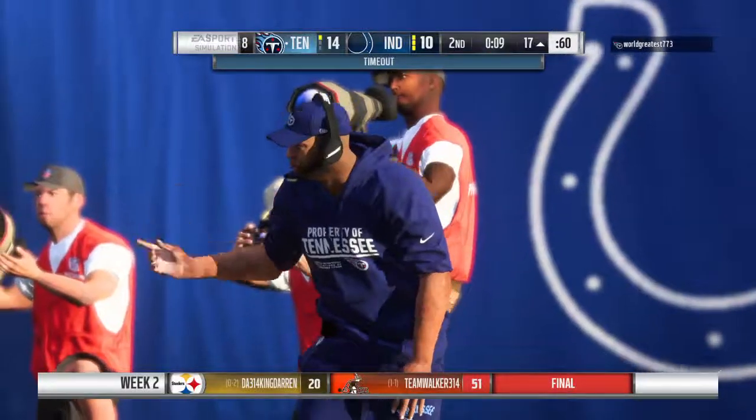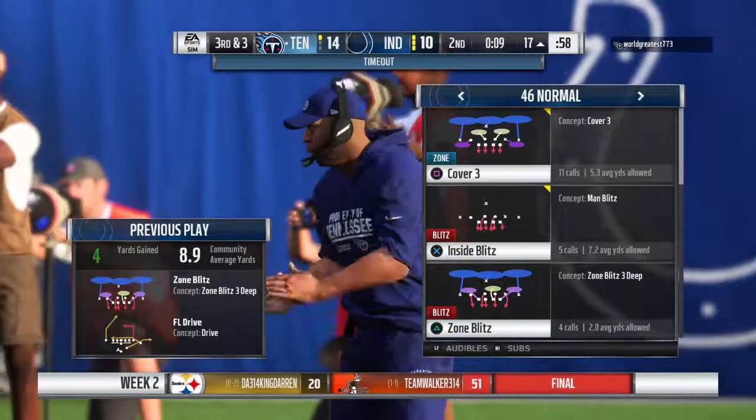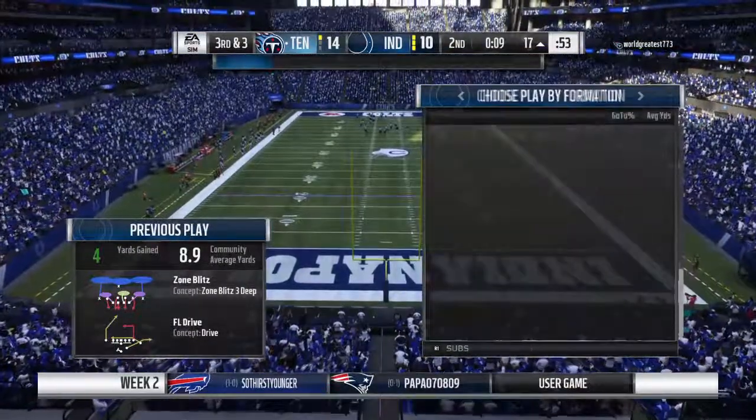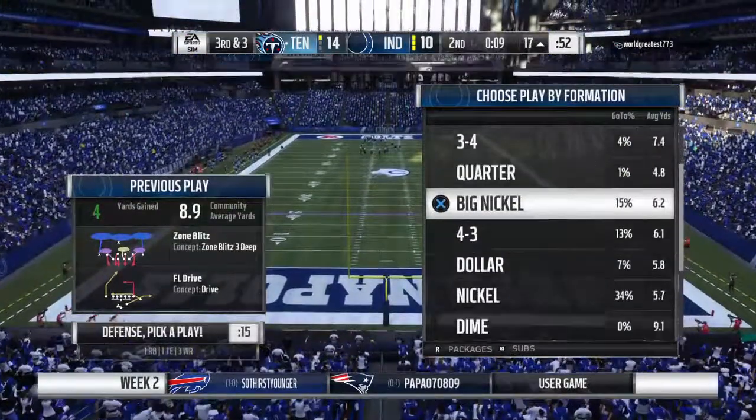He'll get this one complete to Davis. Now a timeout taken. Perhaps a chance for one more quick play and then another timeout if they hurry. We'll see.